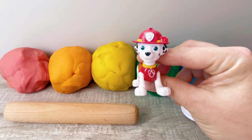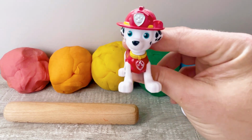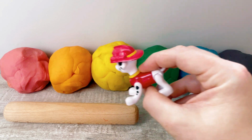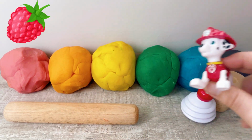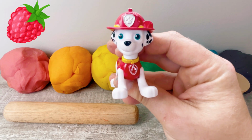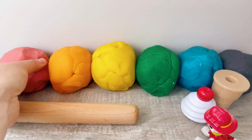Oh, my friends, it's very hot outside, and I would love some ice cream. I would like some red raspberry ice cream. Let's make it. Get some.